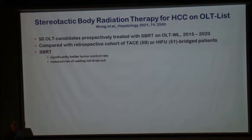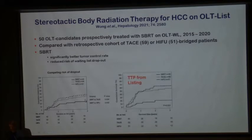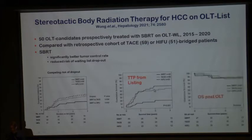And what they found is that SBRT on the waiting list offered a significantly better tumor control rate and reduced risk of waiting list dropout versus these other techniques. You can see that here, a competing risk of dropout. The lower line is the one that received SBRT while on the waiting list. And time to progression was also much better in the SBRT group compared to the TACE or HIFU groups, while the post-transplant outcome was identical. But that means the overall outcome was better in the SBRT group because you had fewer dropouts.